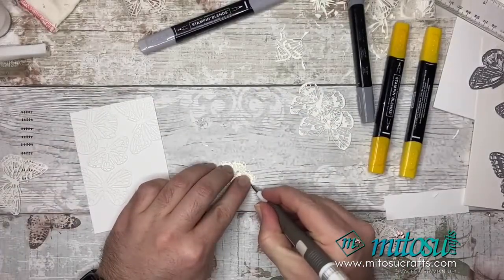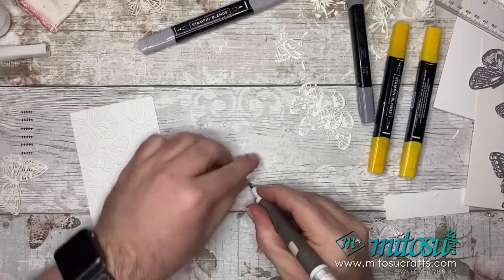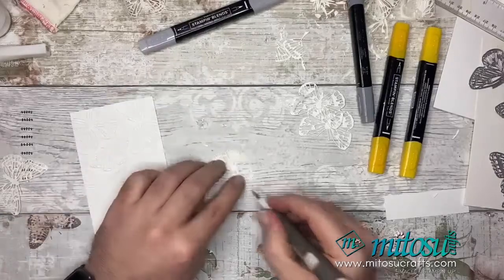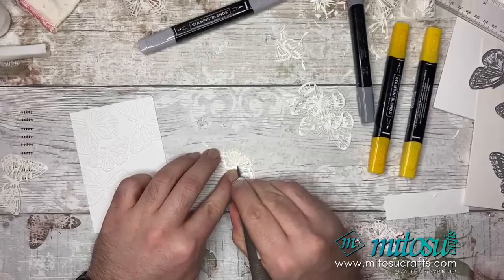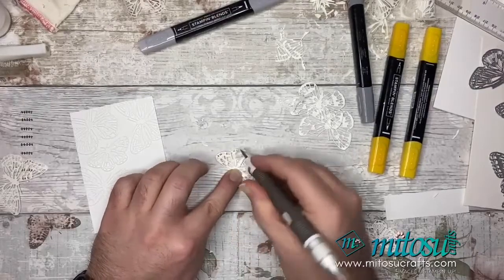So Jay has kindly gone and done the backing for me off camera. I didn't do the backing. Sorry? Oh, I've die cut it, but I haven't done the backing. Taking it off. I thought that's what you meant. No.